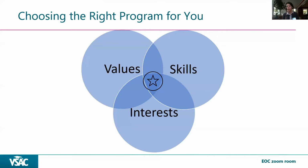And then also really important to consider are the values of the individual, and comparing that to the values of the training program or the career that that individual is looking to get into. Values, like the others, are varied and can be really unique to that individual. So some examples of values might be they may have a real key that they need to earn a wage to be able to support their family. That may be one of their top values.